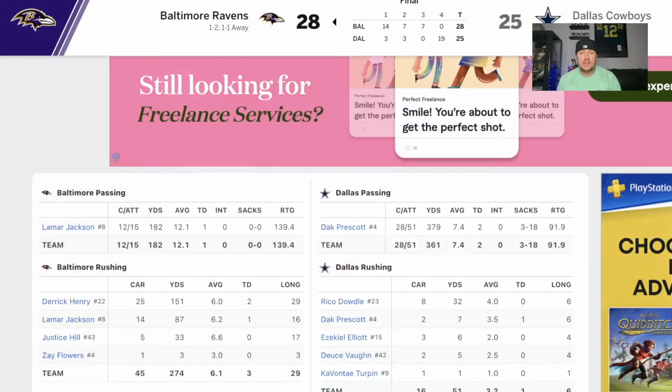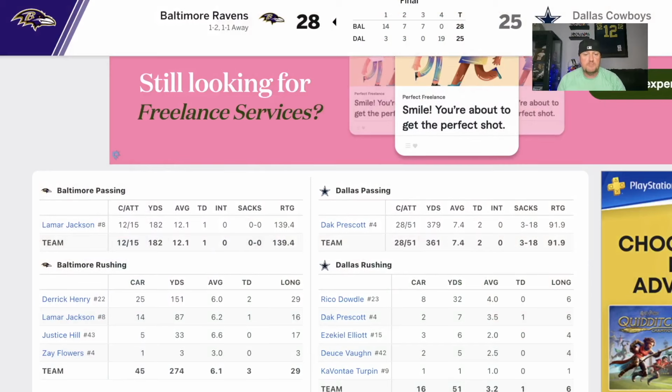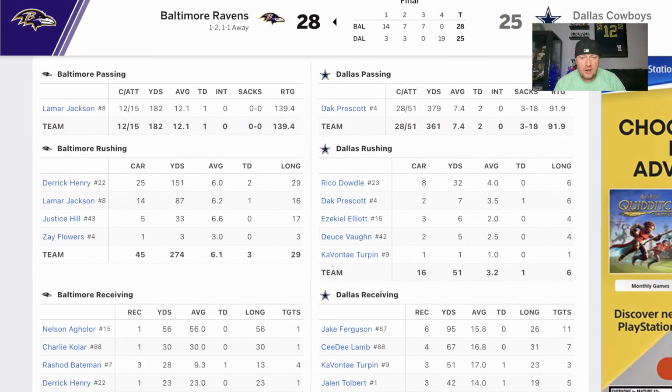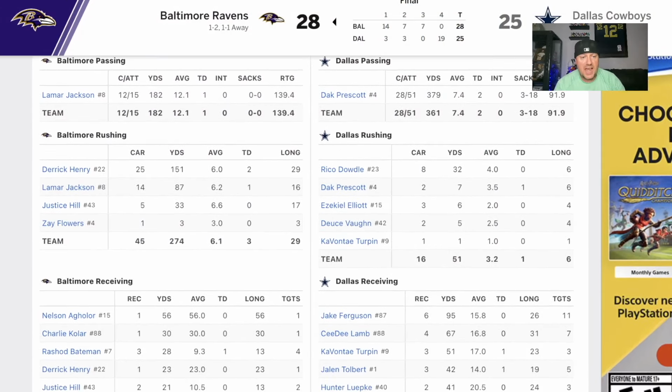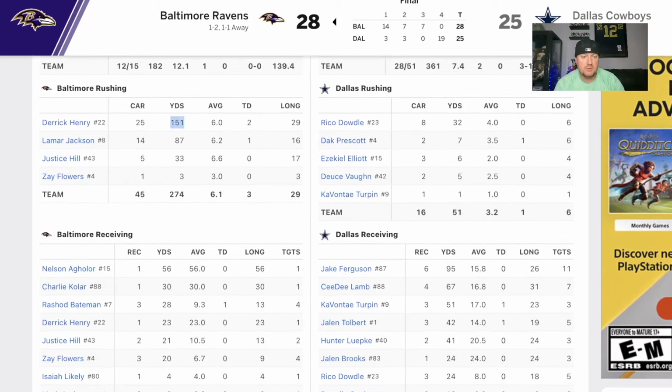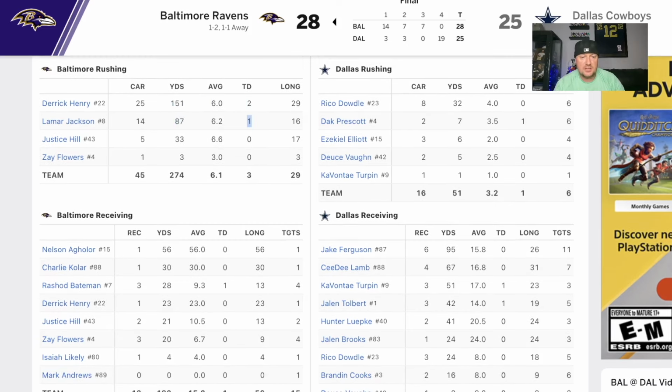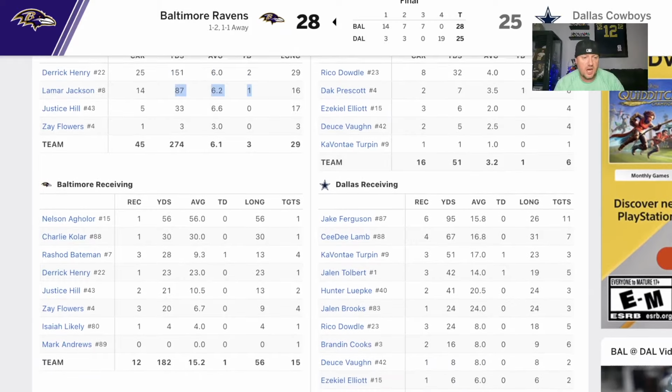But the first game we're looking at, Cowboys, Ravens. Ravens were up early in this game, really pushed the game script, and Dallas had to come back late, but they fell 28-25. Lamar Jackson, 182 yards passing in this contest, but Derrick Henry was the show with 151 rushing yards, 2 touchdowns. We got the volume out of him. Lamar Jackson getting it done on the ground with 87 yards and a touchdown.